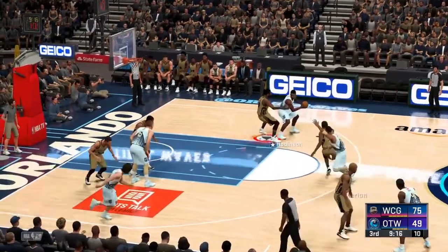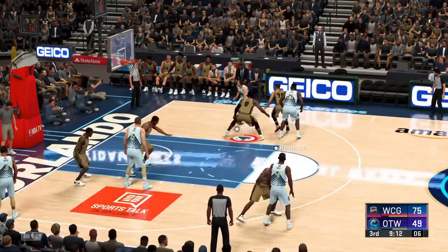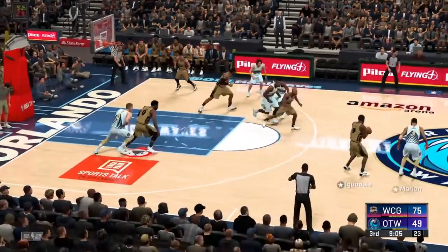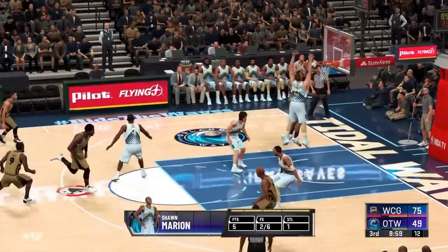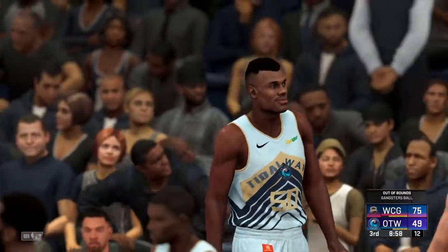Outside Robinson. To the right side. 5 to shoot. Orlando moving the ball around. From deep, and the rejection by Iguodala. Yeah, the offense scuffling a bit to start this second half. Only 1 for the first 5. And it goes out of bounds. That went off Robinson.